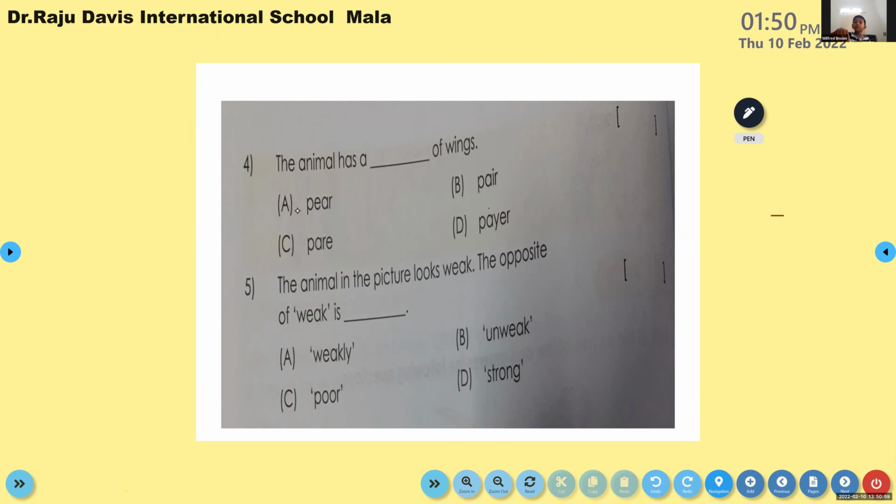Option C. No, my dear, that's a wrong word. Option B. Yes, option B, P-A-I-R. That means a set of two things, a pair of things. The correct option is option B. The animal has a pair of wings. P-A-I-R, pair. Pair of wings. Okay, Wilfred, good. Thank you.